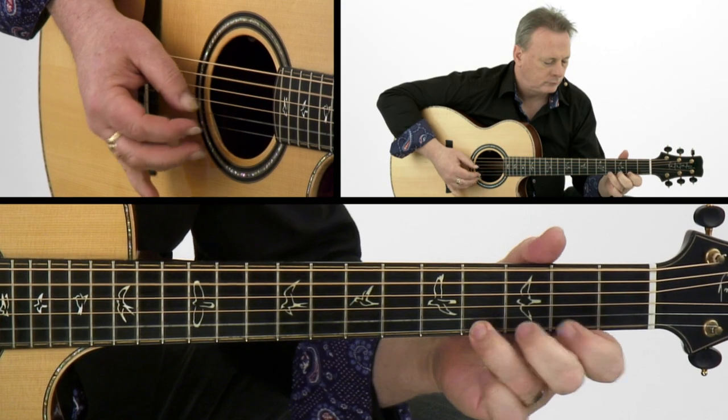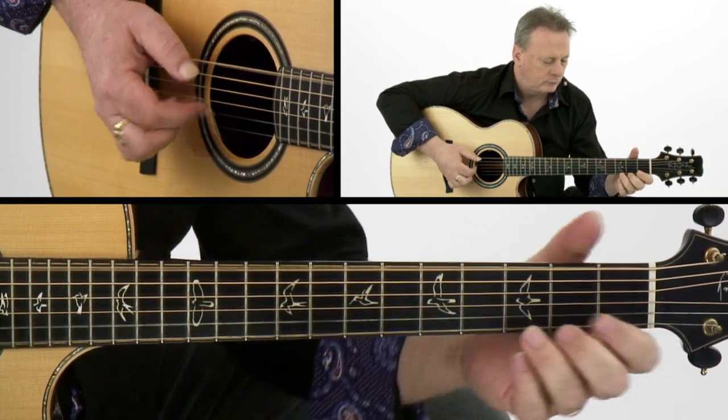In addition to the video and audio, for each of the performance pieces, you're going to get standard music notation and also guitar tablature, so you can take your own time, take as much of it as you need to get all of these pieces comfortably under your fingers.